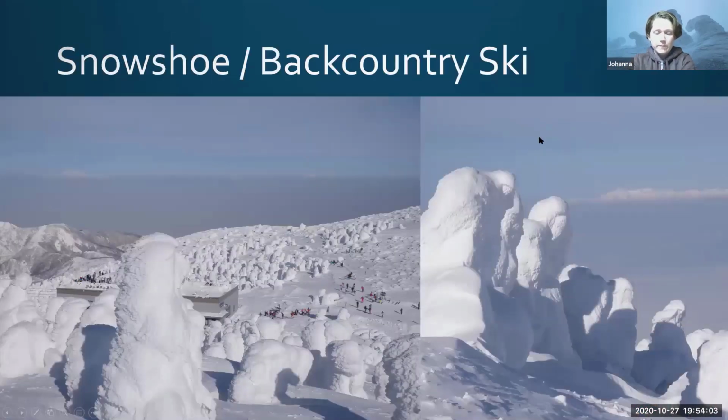Now, if you want to get your own little private snow monster, this is the top of the gondola. From there, you can just get your snowshoes, get your backcountry skis if you have them, and start climbing up the mountains. So that's what I did. That's where this photo is from. And you can see I got away from people. So I really got my own little snow monsters to take pictures of. And as you can see, even beyond the snow monster, the view is just beautiful. So it's totally worth it.